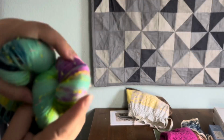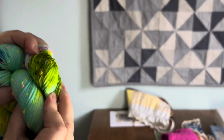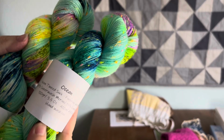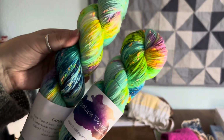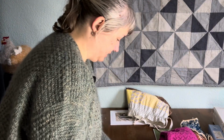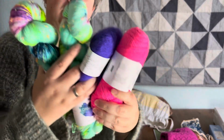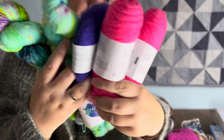And this one has greens and pinks. I think it's stunning. So here's the label again. So this will be my Go Dynamo. And together, if I hold them like this, you can see it's going to look just beautiful.